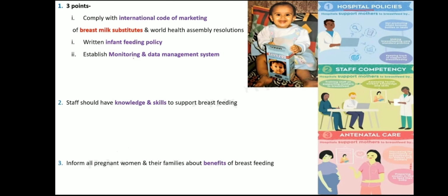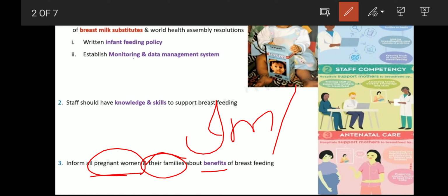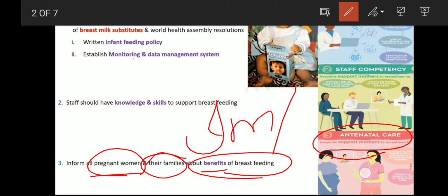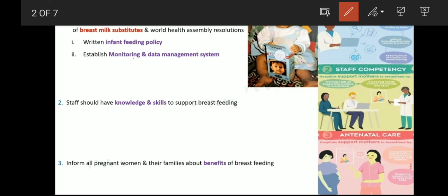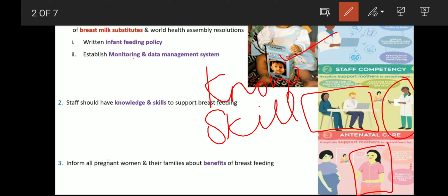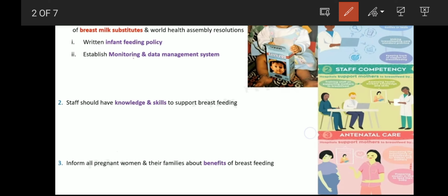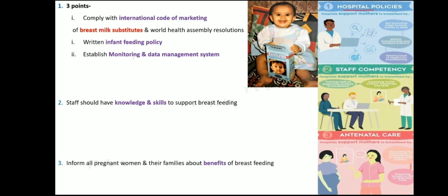Followed by, discuss the importance and the management of breastfeeding with both the pregnant mother and their family. We have to inform the pregnant women as well as their family regarding the importance or benefits of breastfeeding. Under antenatal care, first, the hospital should have the policy. Second, the staff has to be taught the skills and knowledge regarding breastfeeding. And now, once the staff is ready, when the pregnant mother comes, the staff will teach the pregnant mother the importance of breastfeeding, and the pregnant mother and her family have to be taught about the breastfeeding benefits.